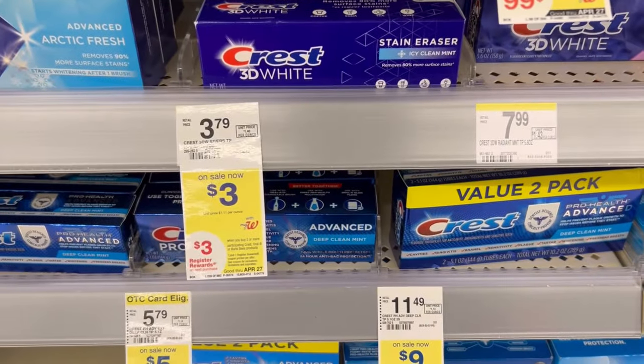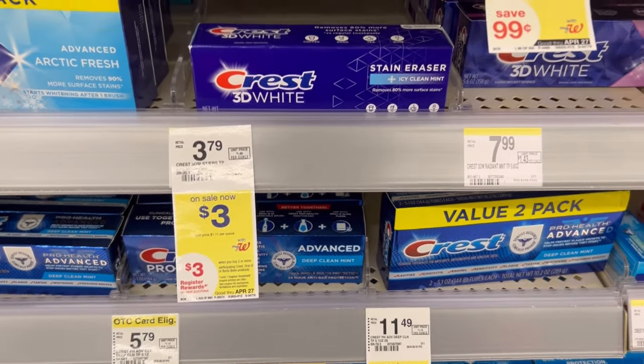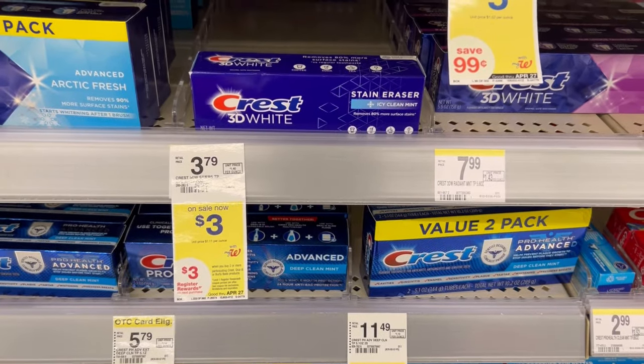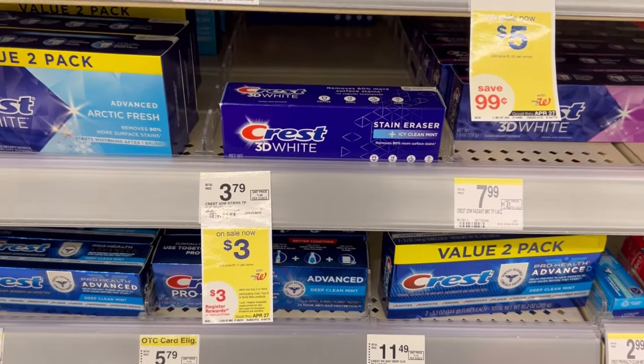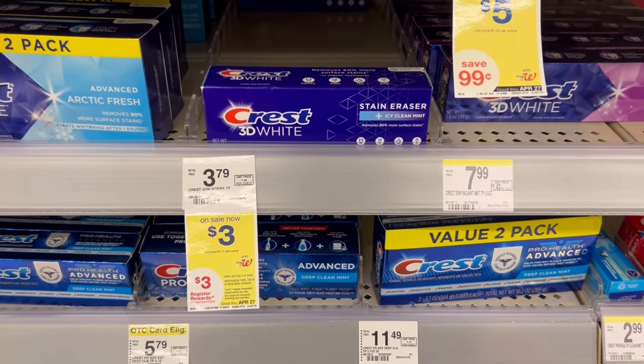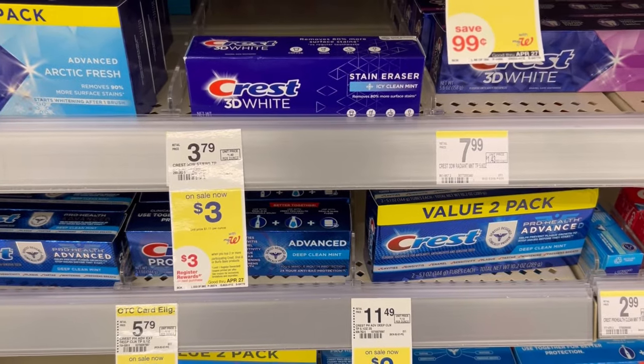We have our Crest deal this week, $3. When you buy two, you get a $3 register reward. Now, we do have a five off of three digital you can use, or you can use the $1 digital and buy toothpaste, toothbrush. That'd be $6. Using the $1 digitals, you'll pay $4 out of pocket, getting back the $3 registry reward.